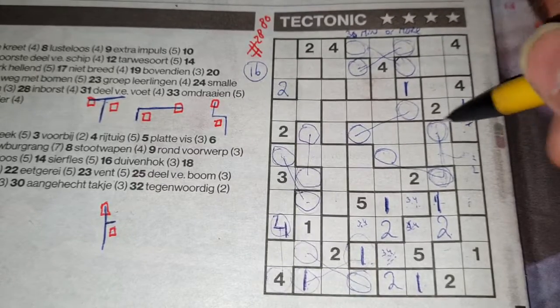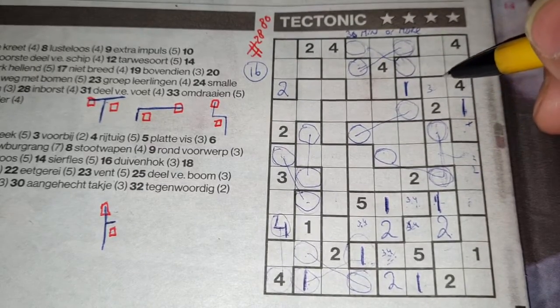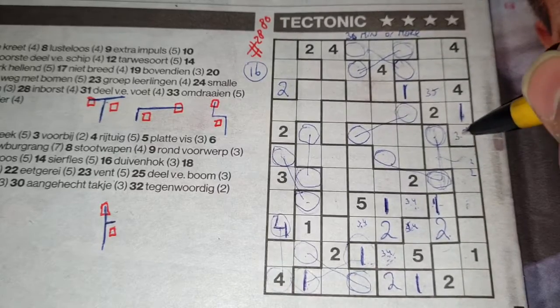2 numbers left in this area for the numbers 3 and 5. Let me mark those 3 and 5.